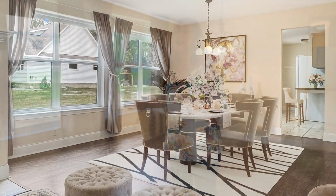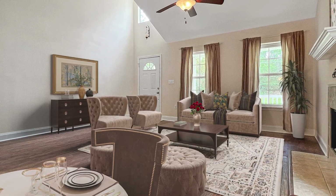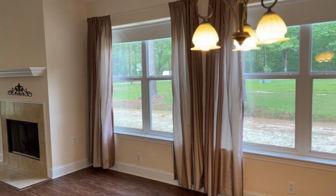Now, another thing that's really fantastic about this house is that the dining is completely open to the living. There are windows all the way around, lots and lots of natural light. Let's go head into the kitchen.